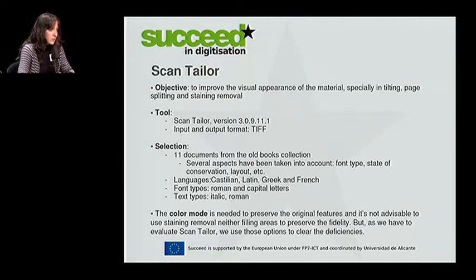The version of Scan Tailor was 0.9.11.1, and the input and output format was TIFF. 11 documents of the whole book collection were selected with regard to several aspects, like font type, state of conservation, and layout. Some of the more common aspects were black borderlines, books with title page of 2 printings, books with text and pictures, marginal notes, stained sheets, and the limit between 2 pages being undetectable, and so on. The languages used were Castilian, Latin, Greek, and French. And the font types, Roman and capital letters, and the text types, Italic and Roman.